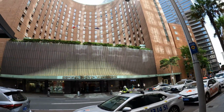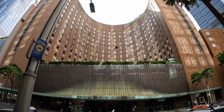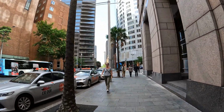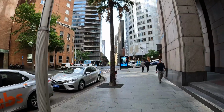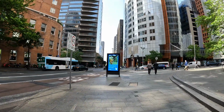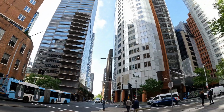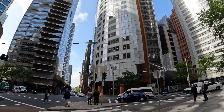Just passing by the Wentworth Hotel again, which I caught in one of my last vids. It's called the Sofitel Sydney Wentworth now, but I just always knew it as the Wentworth Hotel. Come up to the corner of Phillip Street and Bent Street now. This big building here used to be the ABN AMRO building. I don't know whether it still is or not.